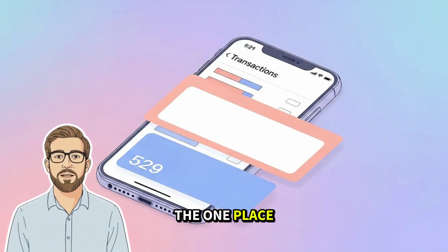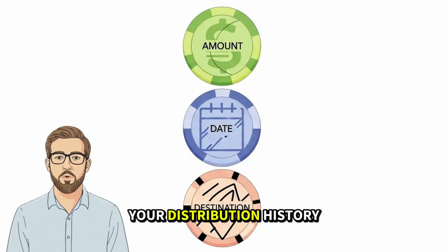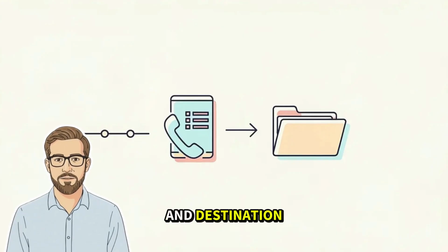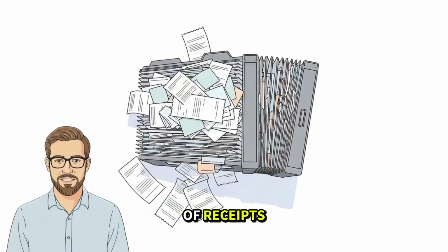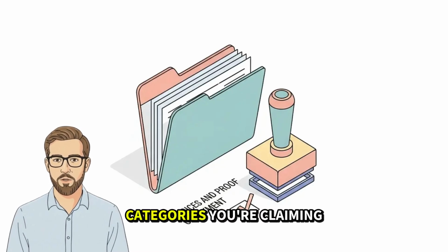So here is the one place to look today. Open your 529 portal and find your distribution history. It will show the amount, date, and destination. Compare your year-to-date distributions for that student to a folder of receipts you can actually defend, like tuition invoices and proof of payment, plus any other categories you're claiming.